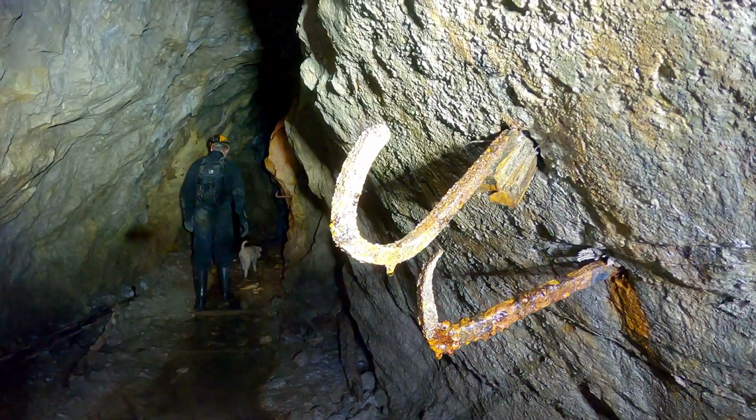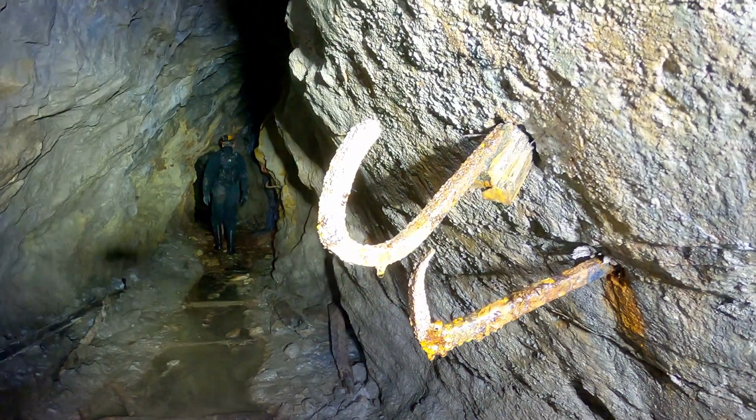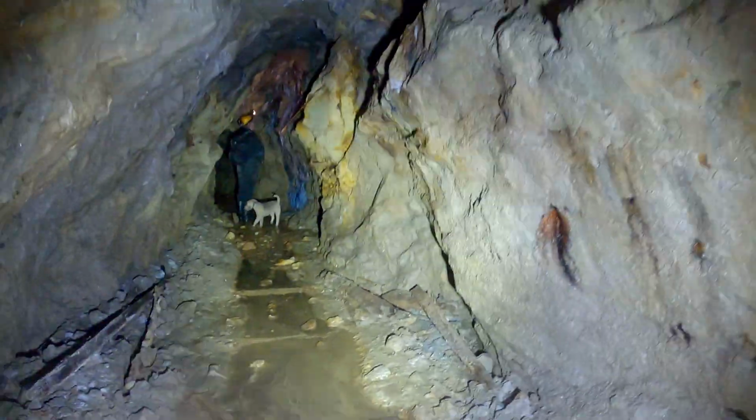Right, so there were two utility hooks here. One would have been for driving the water, and the other one for compressed air, I imagine.